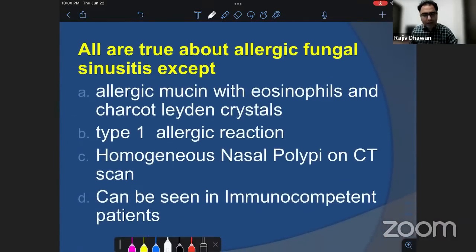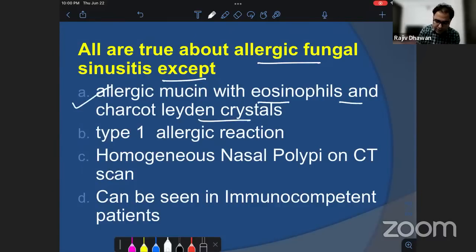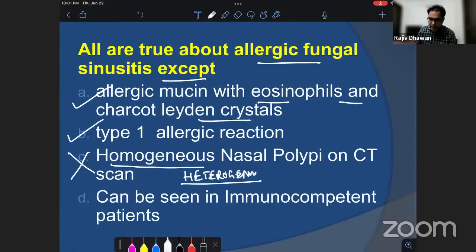So lastly, can you tell me this question of INICET, NEETPG? All are true about AFRS except: allergic mucin with eosinophils and Charcot-Leyden crystals, correct. Type 1 allergic reaction, correct. Homogeneous nasal polypi is written wrong. It's not homogeneous, beta. It is heterogeneous, or double density, beta. Okay. And can be seen in immunocompetent patients? Yes, my dear friend. Mucormycosis is seen in immunocompromised patients, but allergic fungal sinusitis is seen in immunocompetent patients, beta. Okay, fine. The answer to this question is C, beta.